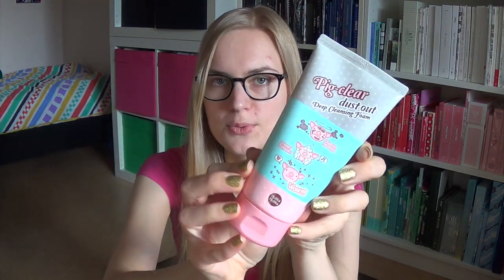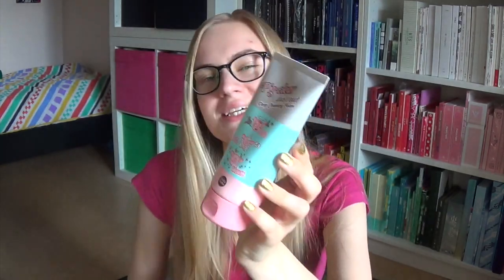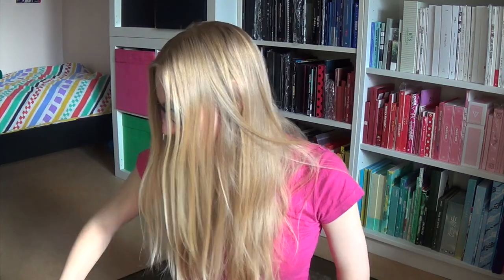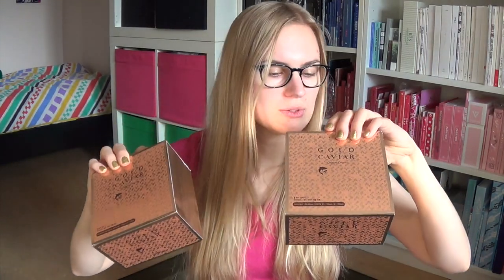This one, which is, as you can see, deep cleansing foam. I just love this one. Had pigs on it. I love pigs, so decided to buy it. Then I also bought these ones. Gold caviar capsule cream for the face. Yes, and you might wonder, why did you buy gold caviar? Because the woman at the store just kept on pushing, I would say.